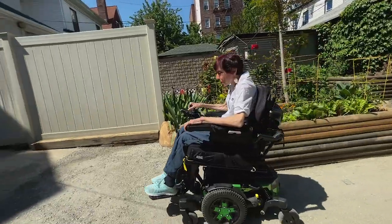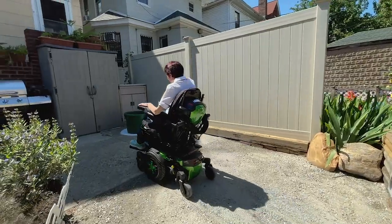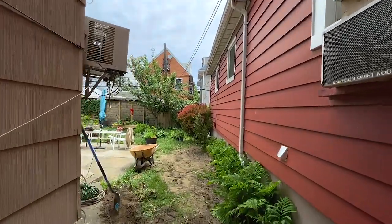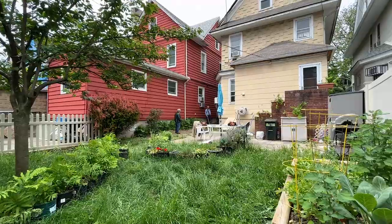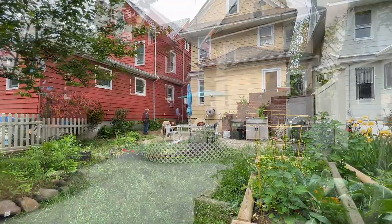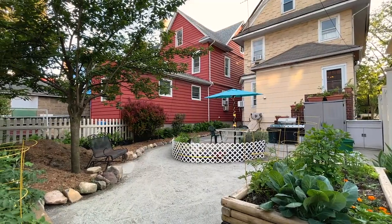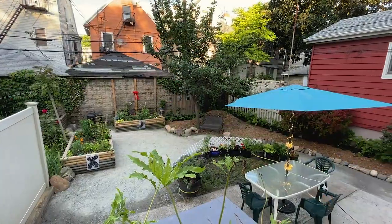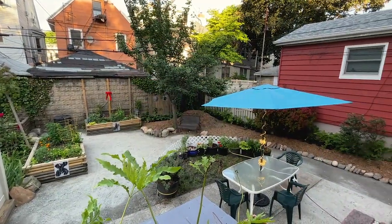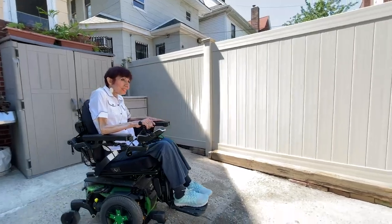I was blown away. Oh, well, this is so exciting. And when I see the results, access and the way things have been designed, it's just beautiful. If someone who's disabled can see this, they might adapt what's needed that I needed for their own purposes. And that will help people have a more enriched life. Wow, this is fantastic.